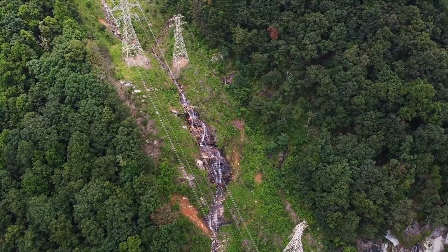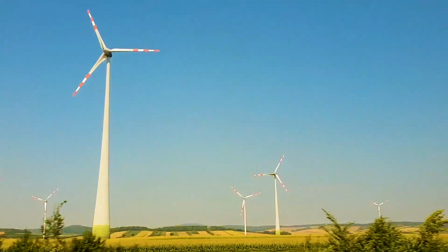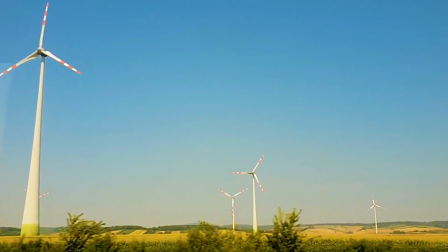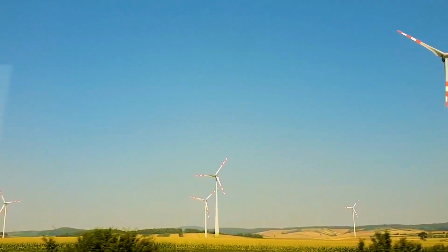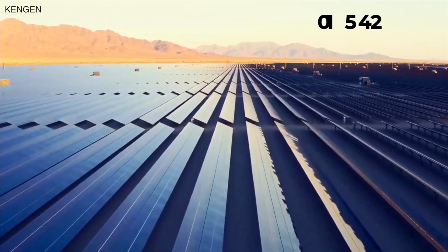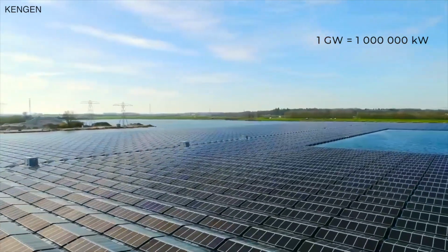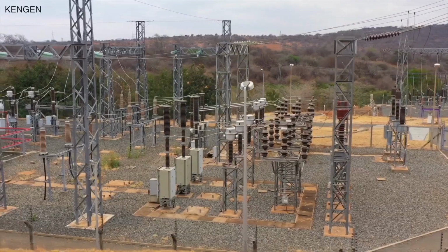Before we wrap up this electrifying journey, let's finally have a look at the statistics of energy production and consumption in Kenya. These are based on the latest statistics, most of which are available on the Kenya Power website. In 2022, Kenya generated nearly 13,000 gigawatt hours of electricity. A gigawatt hour is equivalent to 1 million kilowatt hours.